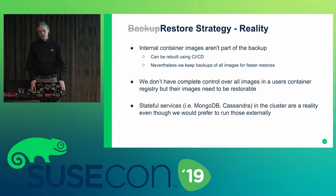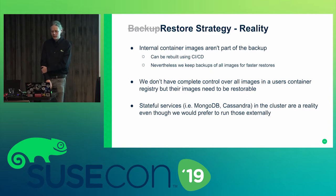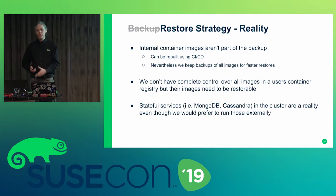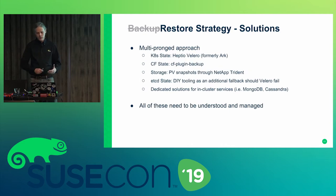And then some stateful services like MongoDB or Cassandra started happening in the cluster. This was against our original recommendation, but nevertheless, we had to face reality and we had to figure out how we can manage backing up and restoring those.